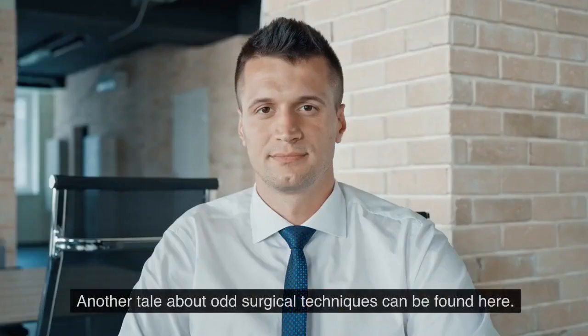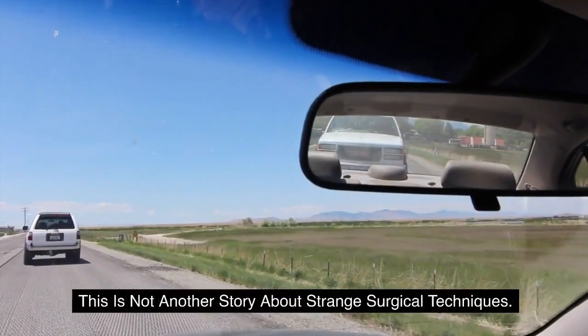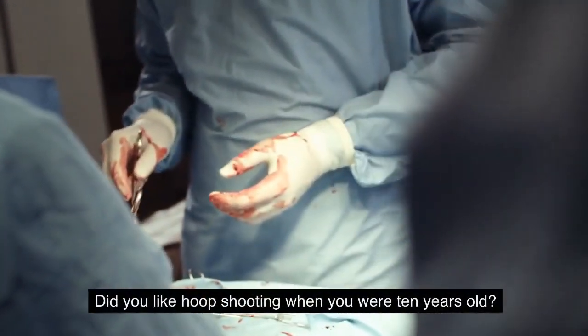Here is another tale about odd surgical techniques. Did you like hoop shooting when you were 10 years old?